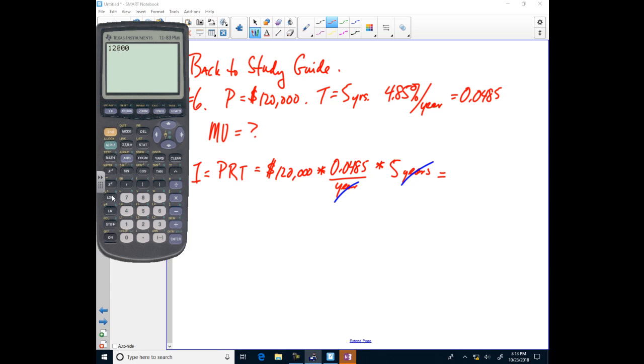I think I need another one, don't I? Yeah. Gotta be careful there. Times 0.0485. I think I lost something there, didn't I? If you lose a number or you didn't click hard enough or whatever, you can actually go back and do second insert and put it right in. If you're lazy like me, you don't want to type it back.